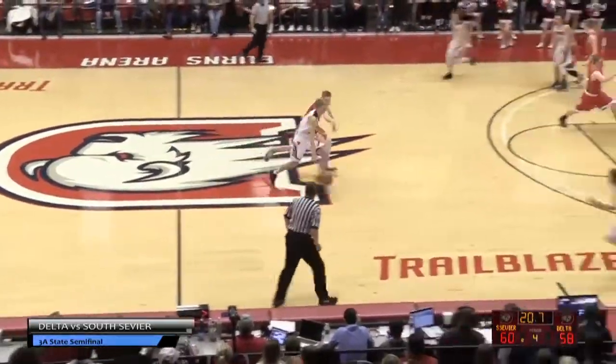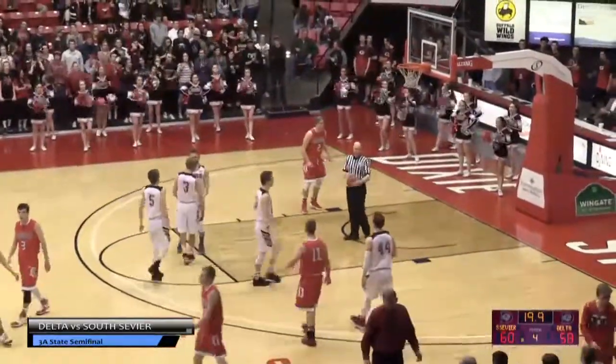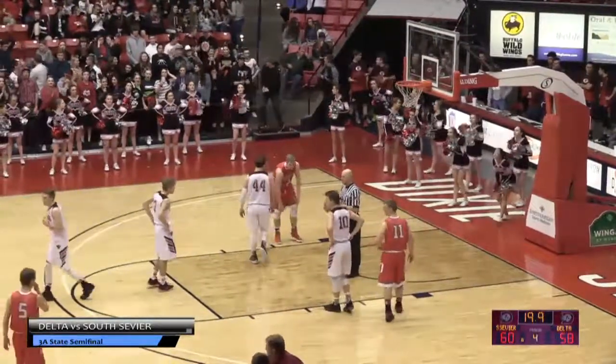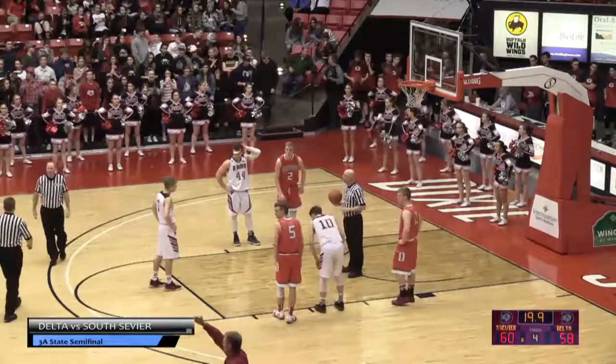Cates King has it in the backcourt, guarded by Springer. Springer picks up his fifth. That's costly for Delta there, too, because he's the one that's had the big fourth quarter with 9 points. Absolutely. And so, let's see what happens. Like I said, sometimes you don't get a chance to choose. I want this person to shoot because your time's running out.